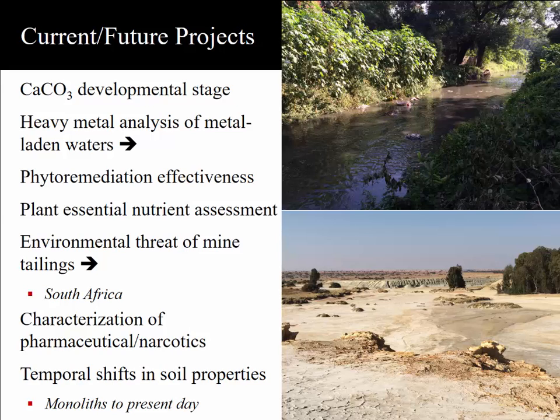These are some other projects that we're looking at right now. The metal-laden waters, again, we're using leachate that we collected from mining sites in South Africa. We have a project this summer in Romania looking at phytoremediation effectiveness, where we have certain types of plants that differentially extract heavy metals from the soil. We want to scan the vegetation and see if we can detect how much metal has been pulled out of the soil there.